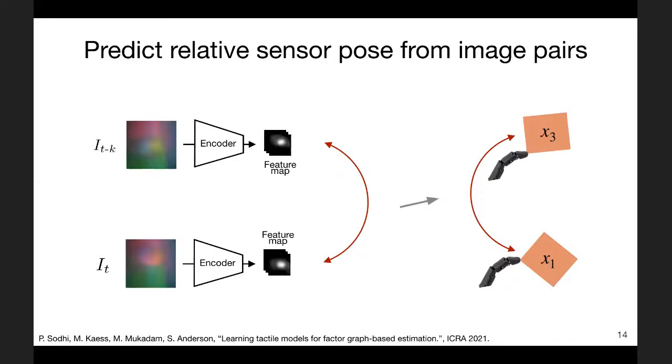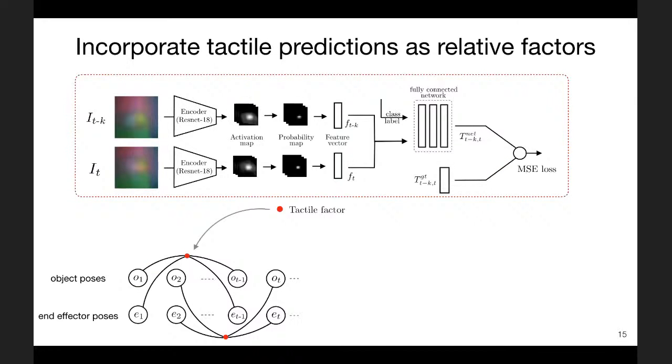An alternate design that we proposed in our prior ICRA work was to have a different observation model, where instead of learning a direct mapping, we learn a mapping from relative image observations to relative states. We do this by featurizing each image and learning a mapping from the displacement of features in the feature space between the two images to the relative object pose about the point of contact. These predictions can then be incorporated as relative factors between non-sequential poses in the graph, which in turn enable us to correct for the accumulated drift in the object pose estimates.